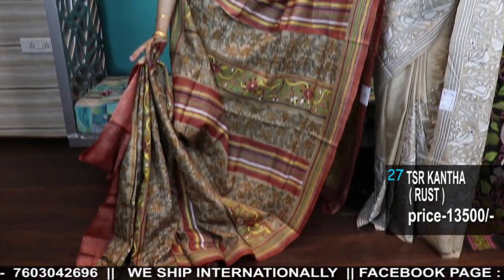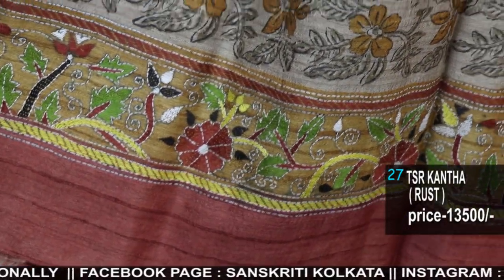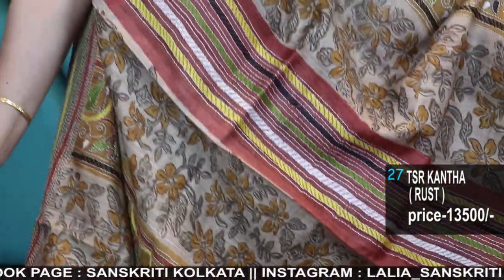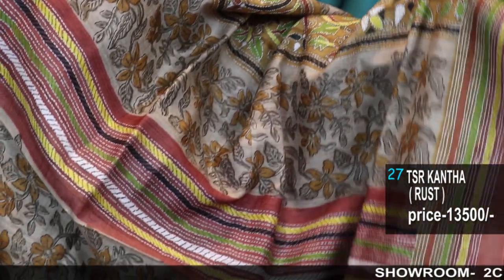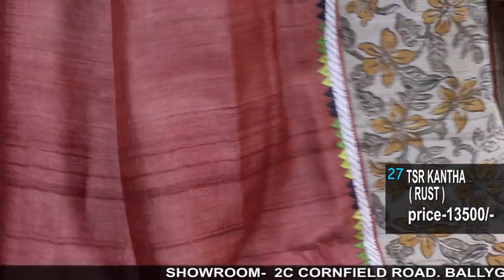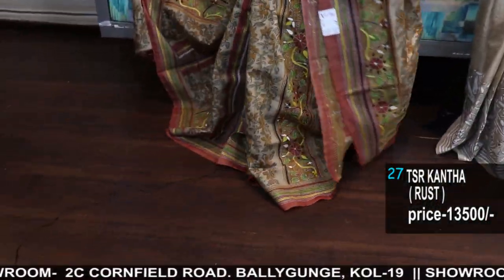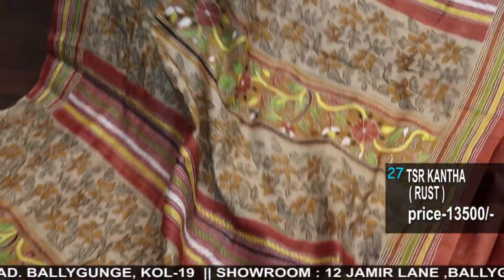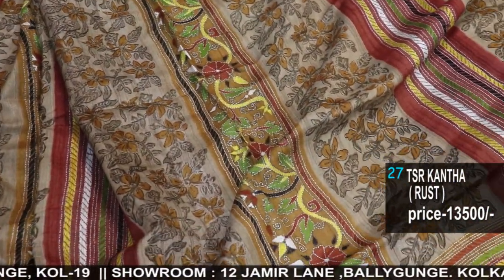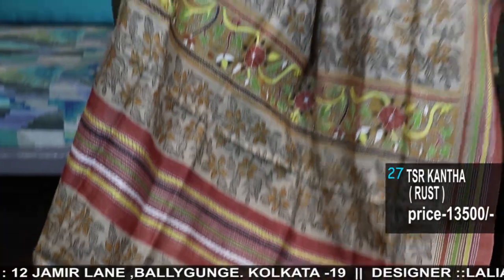This is kethia tussar with block kalamkari and katha, fusion katha. Kalamkari with katha with dye, kethia, tussar, beautiful. Beautiful means really beautiful. So many concepts, dyeing, printing, work, lovely piece, and comes with the blouse piece. I'll just open so that you can understand the concept of the pattern. Beautiful shade, rust and mustard. Wow.